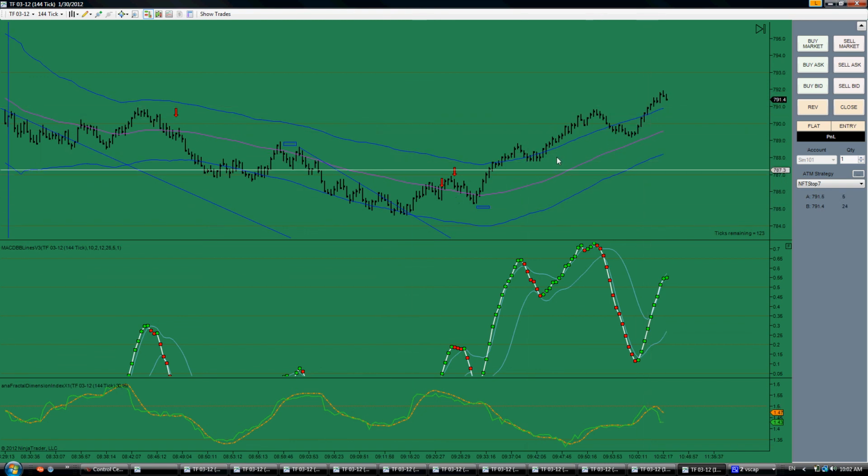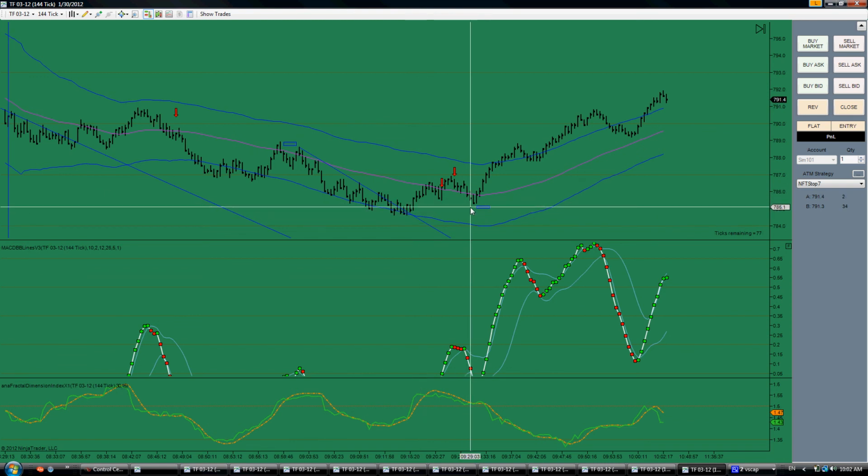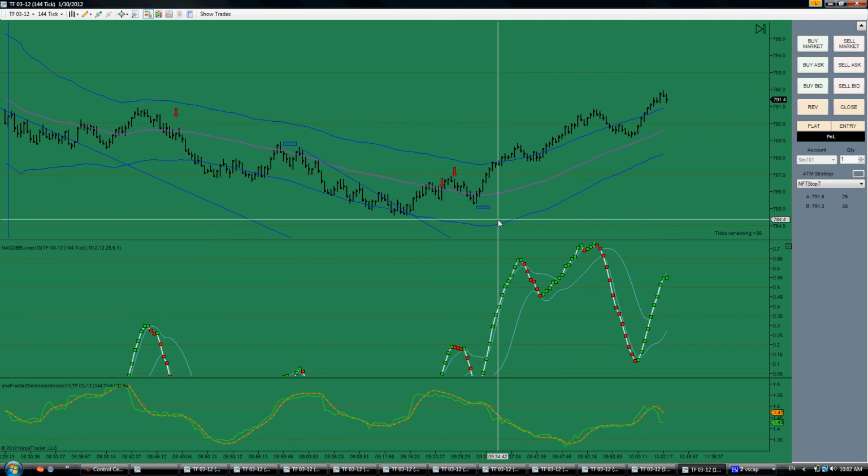So that would have been a nice one. Even on this pullback, he didn't make it all the way to major fibs. So it wasn't easy reading for me today. So I pretty much stayed out.